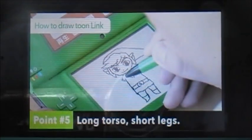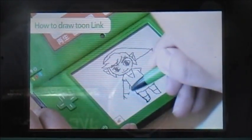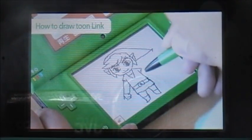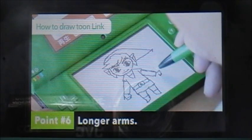A lot of my background pictures have actually been artwork I've done. Currently, one of my fans did my background, but I usually put up my artwork as my background on my YouTube channel.